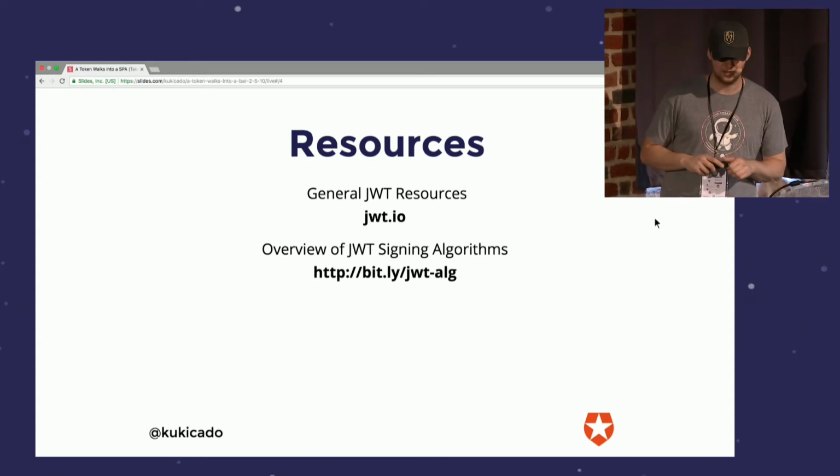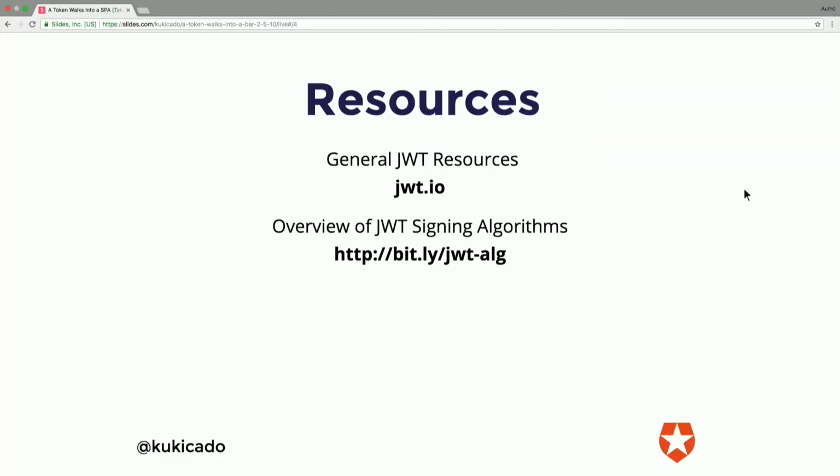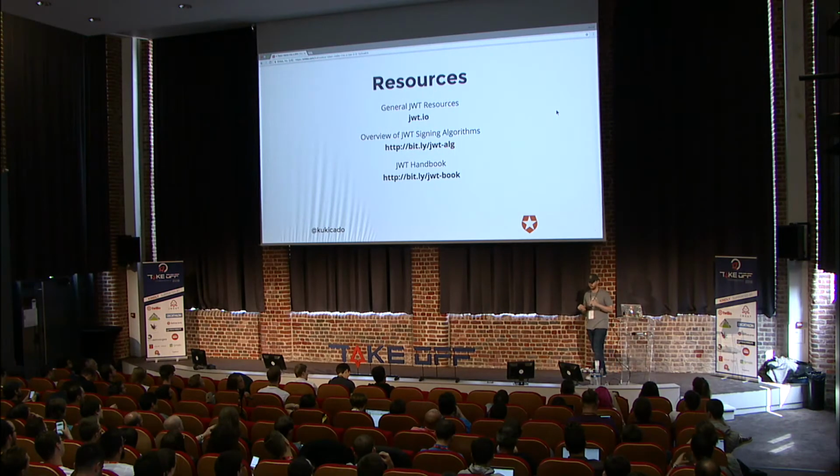And if you guys are totally sold on JSON Web Tokens and want to learn all of the ins and outs, we have the JSON Web Token Handbook, which is a free ebook you guys can download, written by my colleague at Auth0. And this book will tell you everything you've ever wanted to know about JSON Web Tokens and more. It's a really interesting read if you are interested in the technology.